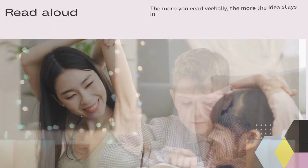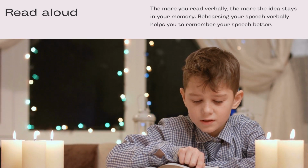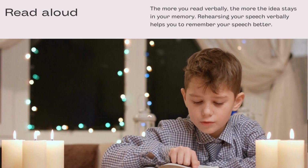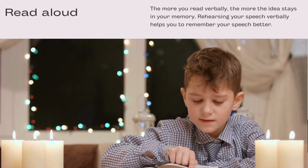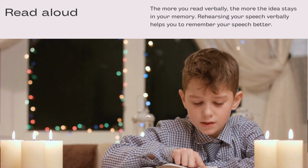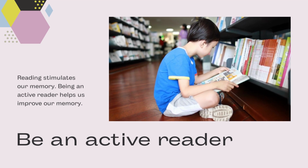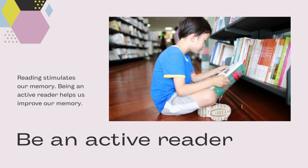Read aloud. The more you read verbally, the more the idea stays in your memory. Rehearsing your speech verbally helps you to remember your speech better. It allows for higher chances of memory recall. Be an active reader. Reading stimulates our memory. Being an active reader helps us improve our memory.